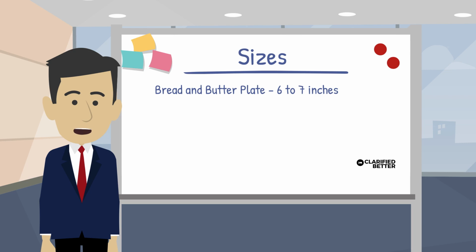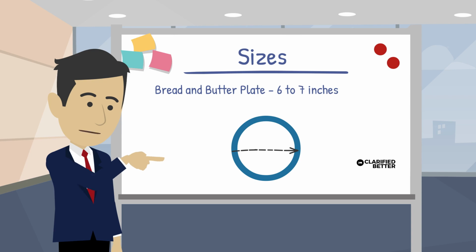Plates are divided into uses based on the size. These sizes are more or less standard in the industry, however some restaurants use custom sizes as well. The smallest size of plate is the bread and butter plate, also called the B&B plate. It is around 6 to 7 inches in size. You should measure the size end to end across the diameter to get the plate size.